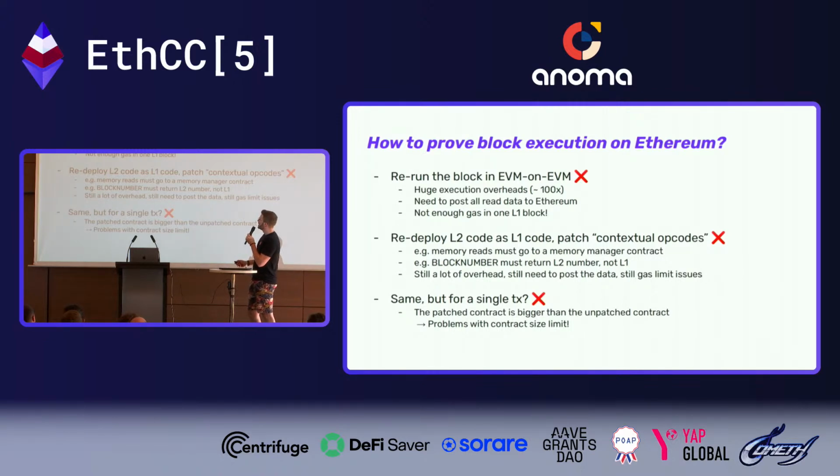Okay, what about something else? Ethereum runs the EVM anyway, so we could just take the L2 bytecode, put it on L1, and then run that. The problem is that there are contextual opcodes that need to be changed. An example is the block number opcode. When you run it, you want it to return the L2 block number, not the L1 block number. Or when you read memory, you don't have the whole L2 memory posted on L1. So you need to somehow have a manager that can be fed the pieces of memory and get that to you. So this is quite complex. It still has a ton of overhead. You still need to feed all the data that the block is going to touch. And so it's not practical.